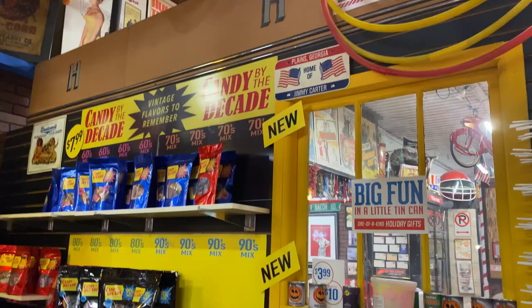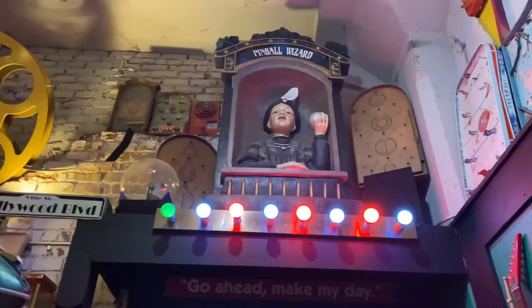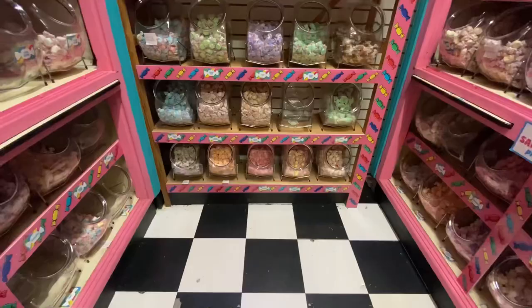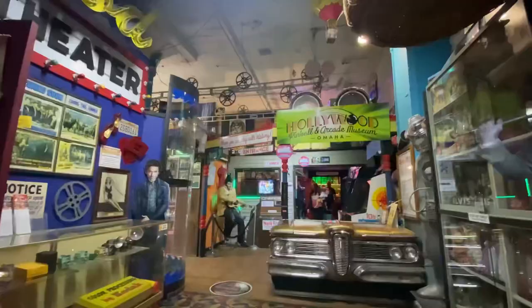But what really sets this place apart is its unique atmosphere. The store is filled with vintage stuff, including movie posters, toys, and other collectibles from the past century. Moreover, the store's owner has created an immersive experience that transports the visitors back in time, making it a popular destination for families, tourists, and nostalgia seekers. With its incredible selection of sweets and its fun retro vibe, Hollywood Candy is a must-visit destination in Omaha.